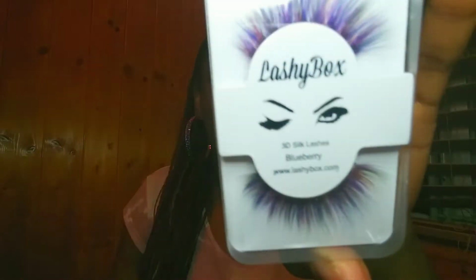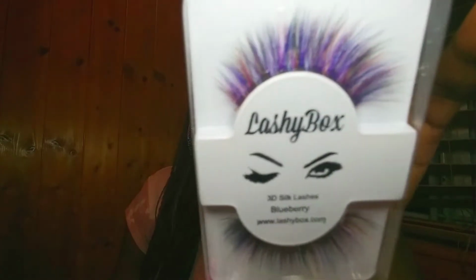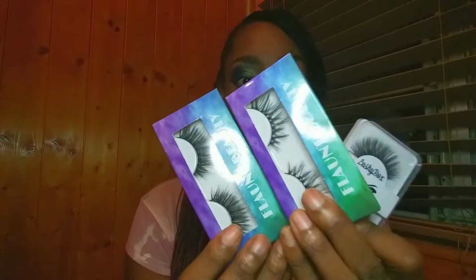I got some lashes that I am not going to find anywhere. Oh, I cannot wait to use those. And I got three more pair on top of that. Is it just me, or is this something to actually brag about? I love Lashy Box. I love this box. It's slightly my favorite box because I tend to buy a lot of lashes.